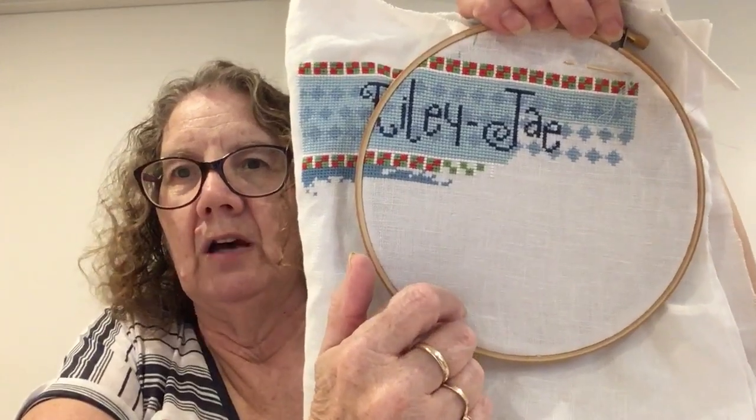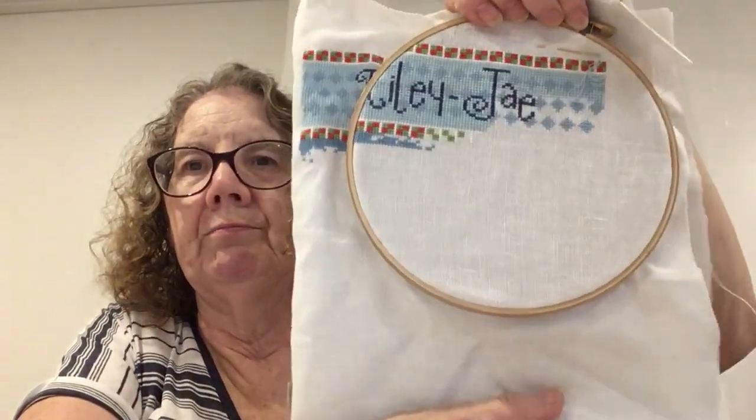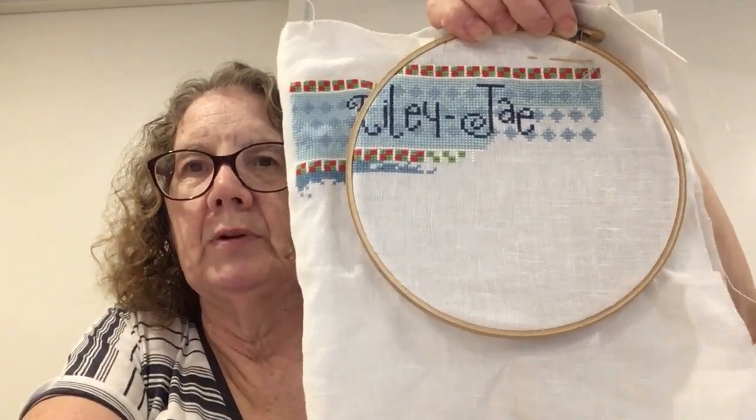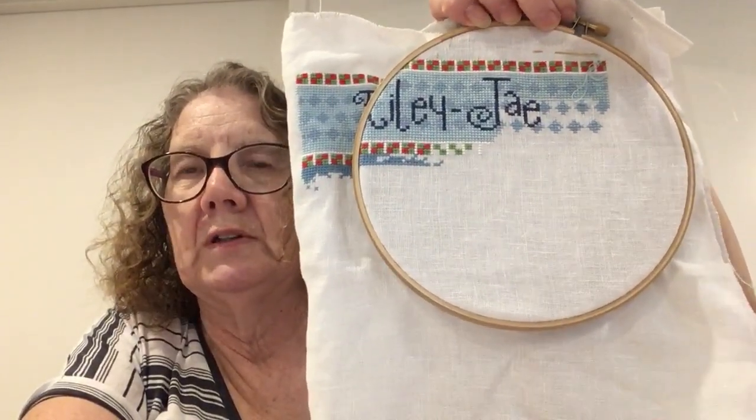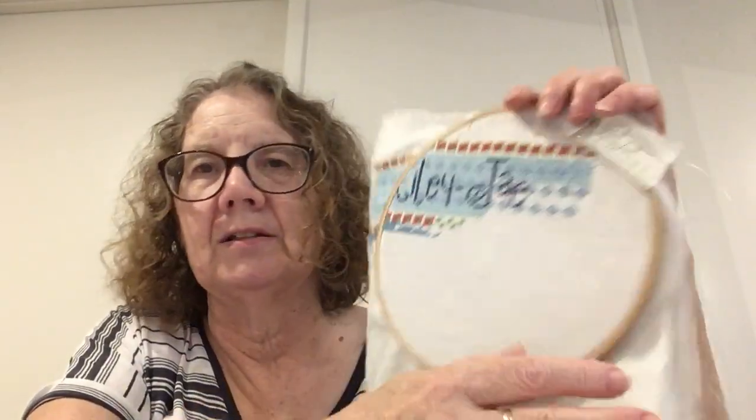This is a 30 count, I can't remember what it's called now, 2/2, just something I picked up at a store that was closing down here. I'm really enjoying stitching on that. So that needs to be finished by the end of the year. Oh, here I've got it down. No, I have Elixir. This was called Elixir. I don't know anything else about it, but I'm enjoying working on that as well, so that's good.